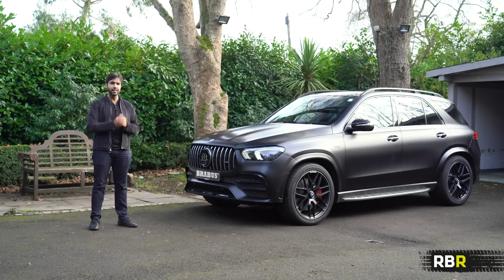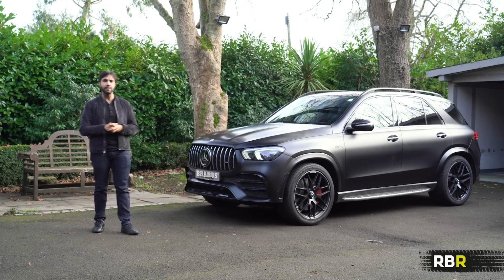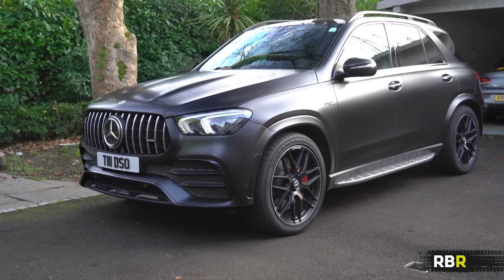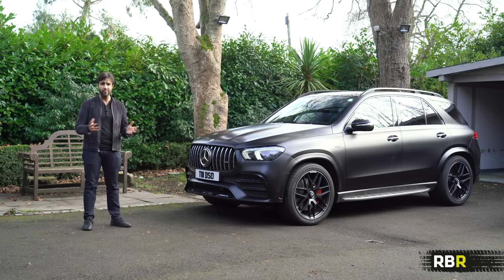And that is the POWERXTRA Brabus kits that help add a little bit more power to products that could really use it. And I don't think there's any better example in the AMG lineup than the new GLE 53. It is one of the most popular cars we've ever had on RBR. I think it's the car that we have reviewed the most on the channel, and for good reason.